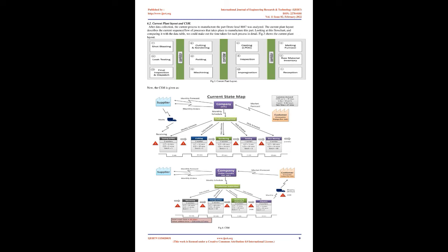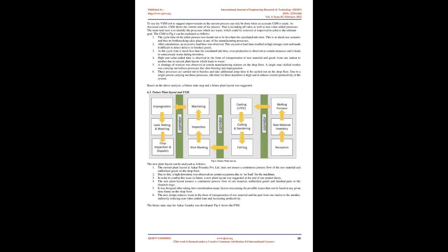Using these calculations, the next step was to create the CSM, or the current state map, which described the process in its current state, that is, including the value and non-value added processes. This current state map pointed out the wastes and discrepancies in the process which were to be removed to achieve the goal. The required improvements were suggested and an FSM was made, that is, a future state map, which depicts the final process after all the wastes are removed, or the non-value added processes were eliminated. An in-depth analysis of this future state map was done, thus finally achieving the targeted goals.